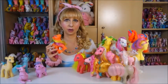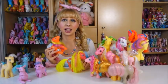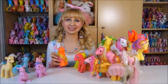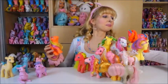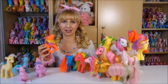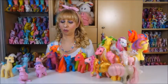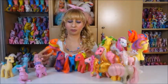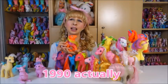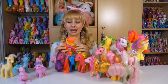Here we've got Sweet Note with this super nice crimped hair, and even more neon than Half Note. We've got Tuneful. Gosh, I love those colors. They are all themed around rock musicians from the 80s, because this pony was released in 1989, so right about when I was born, I was born in 88, so that made sense.